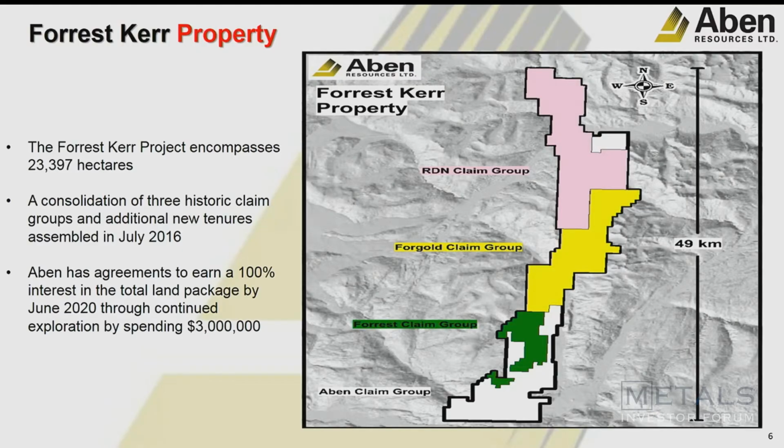And so we approached the 3 claim groups' owners. The pink one there is Kiska owned it. It's now owned by Centerra. The middle one is owned by a geologist named Carl Van Eisendeel, and the green, the Forrest property, is owned by the Equity Group. We assembled it. We got everybody convinced that we would move forward with it as new operators and look at it on a regional scale instead of property by property.